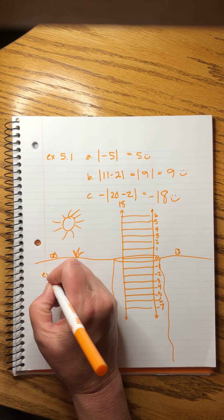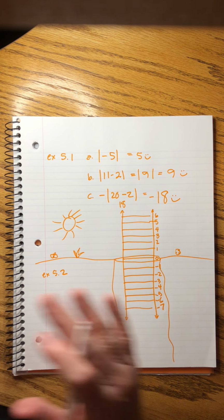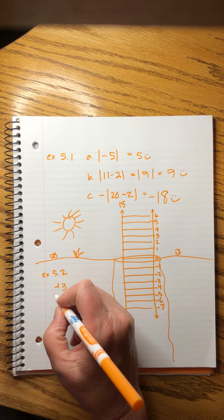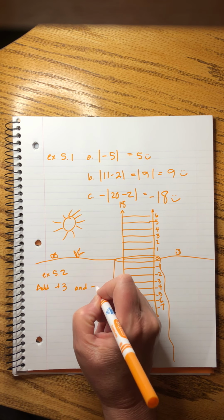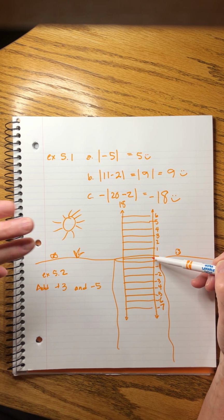Example 5.2. Use directed numbers and the number line. Never mind that, just say use the ladder in the meadow to add plus 3 and minus 5. So here's what happens. We step onto the ladder at 0. We always start at 0.